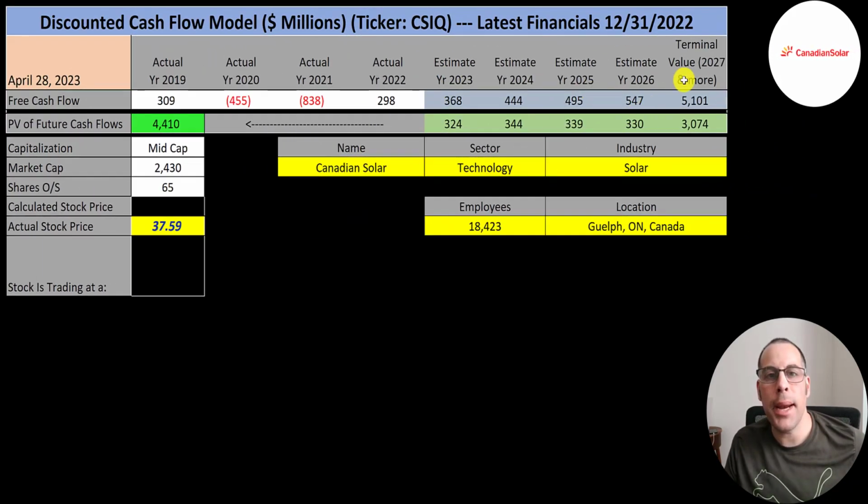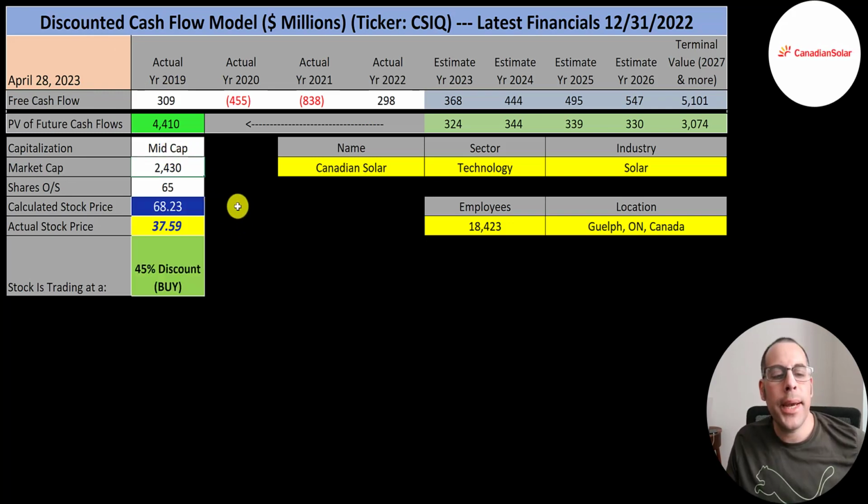We also estimated a terminal value, which is all cash flows past year 4, that's $5 billion. We discounted those numbers back to today using weighted average cost of capital. We get a value of the company of $4.4 billion. We divide that by 65 million shares. And we get a calculated stock price of $68. They're trading at $38, so they're trading at a 45% discount. It's a really strong buy according to the model.